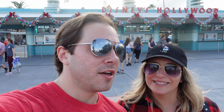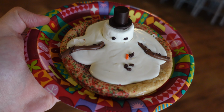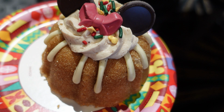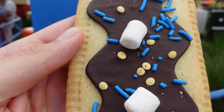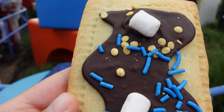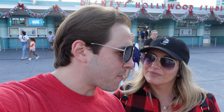Makes sense. All right, so that does it for our holiday food crawl at Disney's Hollywood Studios. Your favorite item, Sam? I think the melted snowman cookie. Yeah, it was very good. I would probably go with the bun cake. The bun cake was good, with the apple in the center. I didn't try the tart. We have a whole box of leftovers. There's a lot of sugary stuff, so I don't think it would be proper for us to eat all of it.